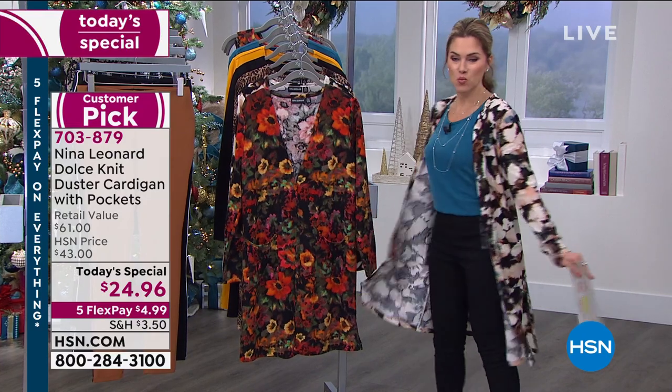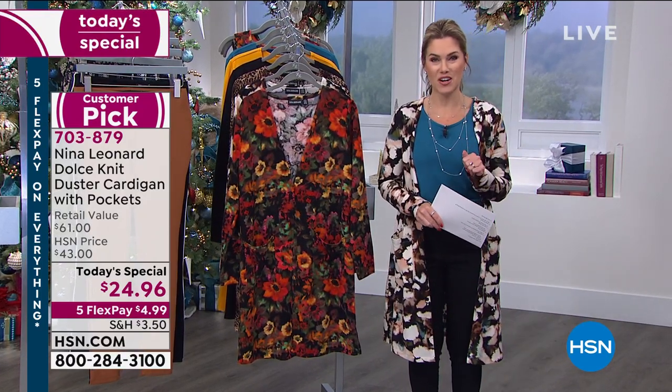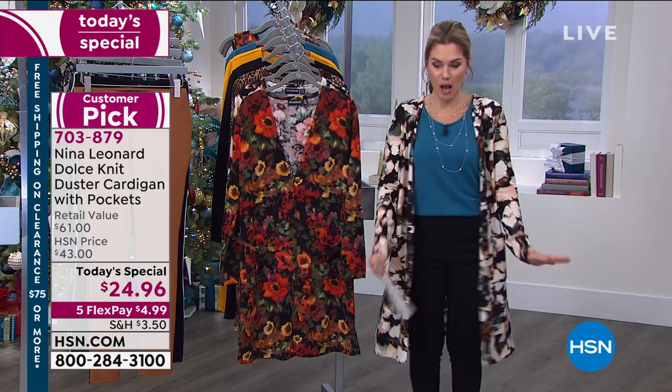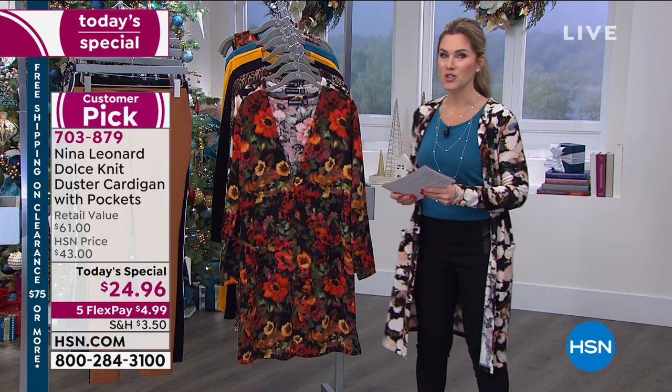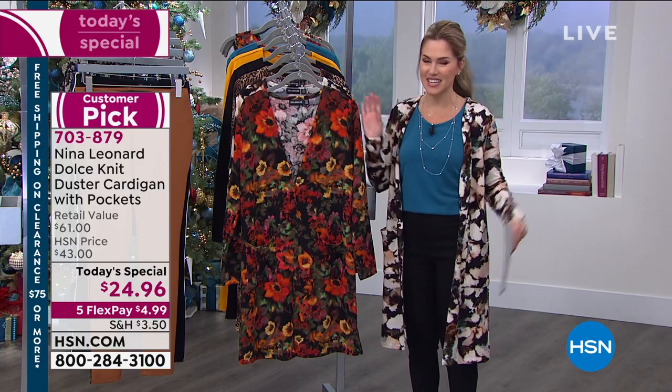Isn't it elegant? It's wearable, it's washable, and it's available on five credit card payments of $4.99. So you can get it home, you can get several, you can get a couple. We have extra small through extra large, 1X, 2X, 3X, 4X, and 5X, so full extended sizes.